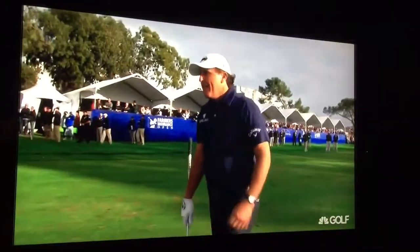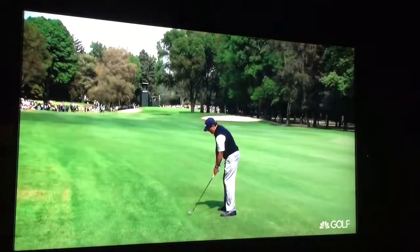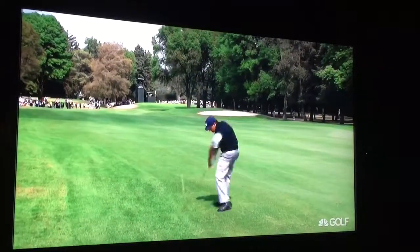Right. And that's why iron play has been such a strength for my game, is that I'm able to be precise to within a yard or two. And in my practice sessions, because I hit 1,500 balls every month to those specific numbers, my reference is pretty on. If I hit a shot 145 and I feel like I nailed it, it usually does that.